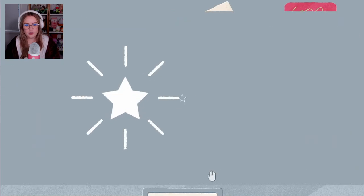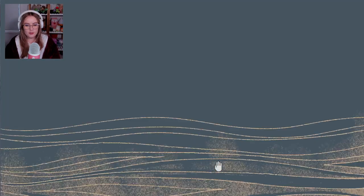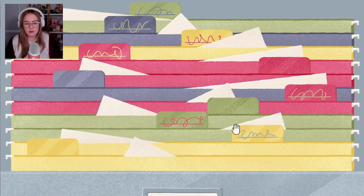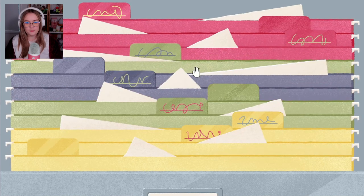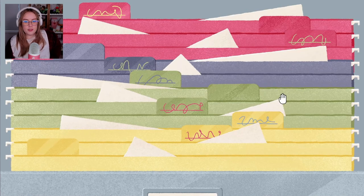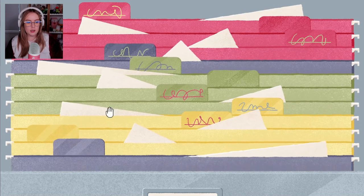Tab order. 3. All right, here we go. 2 more solutions. Okay, I'm thinking color. Let's just have a look at the colors that we've got going on. We've got reds, blues, greens, and yellows. Blue only has 2. So let's go here. Blue.